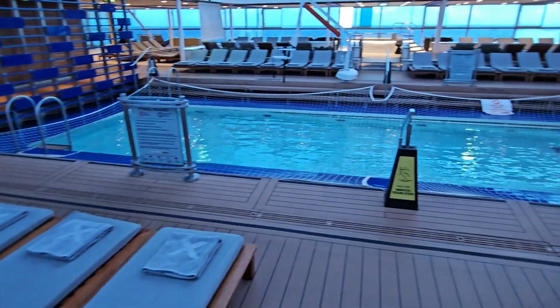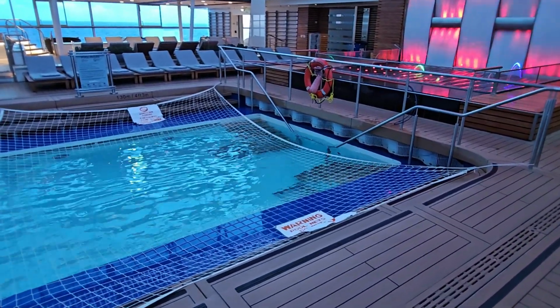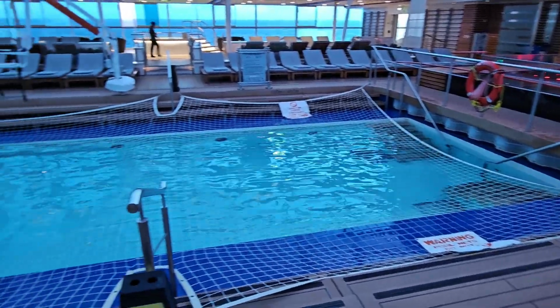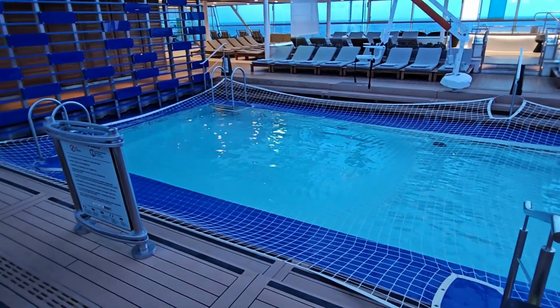And then of course the pool. Now the pool is not heated, but it's not cold. It's sort of medium temperature. It's only about 3 foot deep. It's good for having a swim up and down and just generally chilling out in the area itself.